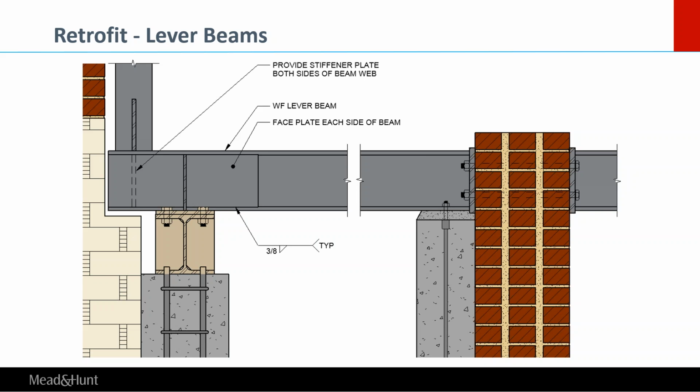So this is a cantilevered transfer beam. Here again, that force would have been too concentrated for the concrete, and so we had to incorporate a second beam in this detail to spread that load out from the lever beam onto a spreader beam onto the concrete wall.